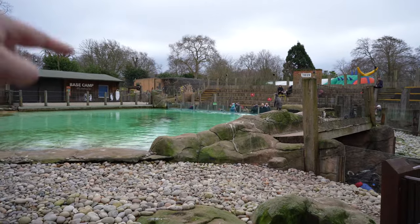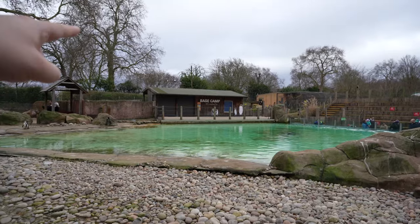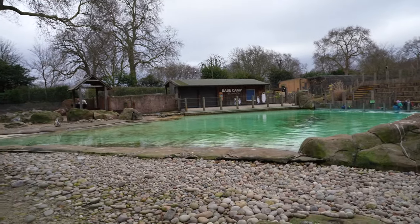This is the other side. There's a big deep pool there that we'll go to in a sec. Got a penguin on the rock. As you go around, you've got base camp over there. That's where they show you when the hatchlings are out. They show you some of the eggs and things like that.